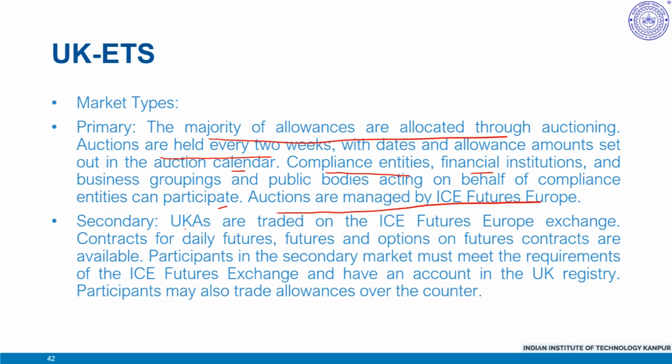Secondary market instruments include UKAs, which are traded on the ICE Futures Europe exchange. Contracts for daily futures, futures and options on futures contract are available. Participants in the secondary market must meet the requirements of the ICE Futures exchange and have an account in the UK registry. Participants may also trade allowances over the counter.